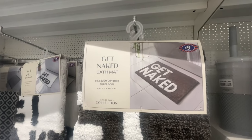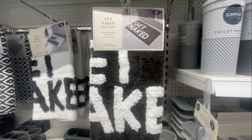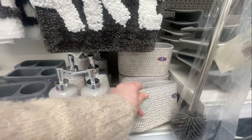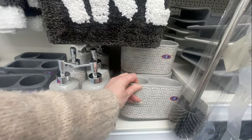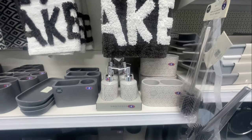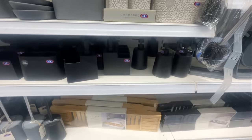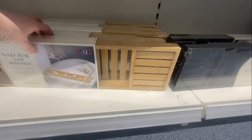And then just like bedding, I always buy my bath mats from B&M. Now these ones are £9, they say Get Naked, which I thought was absolutely brilliant. But some of their bathroom accessories are absolutely beautiful as well and really affordable. So if you're looking to refresh your bathroom, then head on down to B&M and take a look in there first before you look anywhere else.